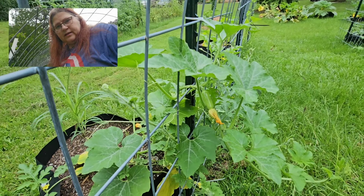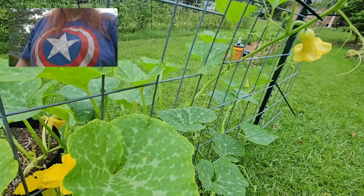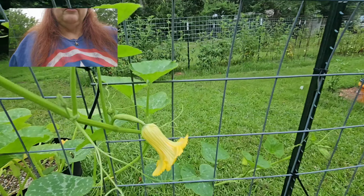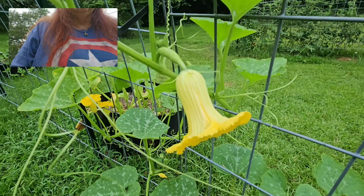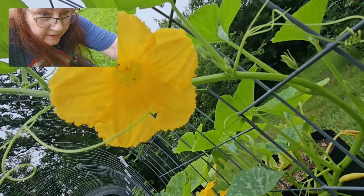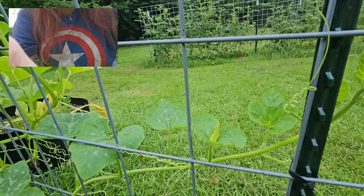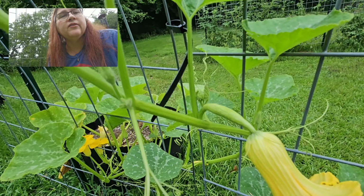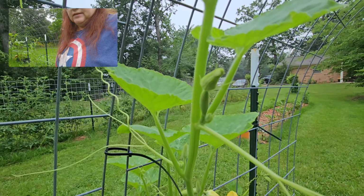This is my candy roaster squash. It is going to fill. Look at this. This is pretty cool. This is a female. Such a pretty flower. That's my first female flower that I know of. And look, here's a baby one.